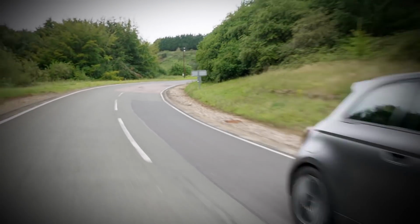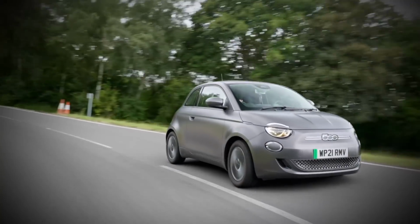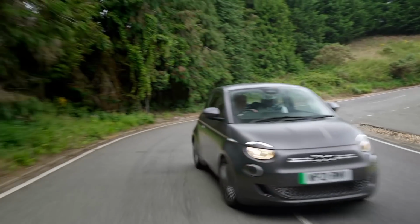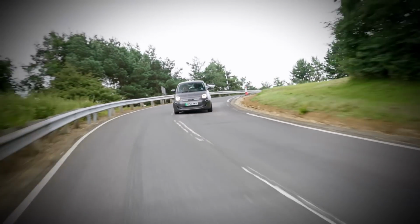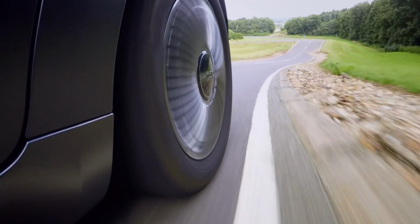I feel like I am in quite a bouncy thing. It's not filling me with as much confidence as the previous cars. I don't normally get car sick, but I feel the most car sick in this car. And Rory, that's music to my ears because I'm not going to slow down because I'd like to see you chuck on camera.